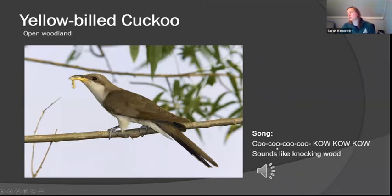Their song is really cool. They go cuckoo, cuckoo, cuckoo, cuckoo, cow, cow, cow. That's right. And now I will play it for you. Some of their sounds kind of sound like knocking wood. A lot of people in the fall, before this bird migrates out of the US, they'll say, I heard this knocking in the woods, or this sound that sounded like knocking on wood, and sometimes it's a cuckoo.